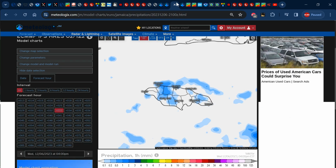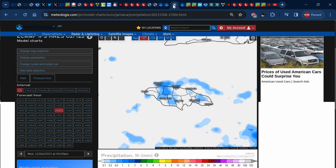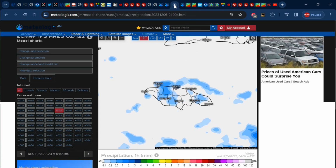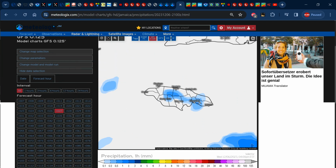Taking a look at the forecast some hours later, this map from the Euro and the GFS is valid for about 4 p.m. Jamaica time. And we do see the blues across sections of some eastern, central and western parishes, as well as northern parishes on the Euro model. The Euro is a bit more robust with where the rainfall is expected, but the GFS is a bit conservative, showing more of that rainfall across sections of western St. Thomas, sections of Kingston and St. Andrew, St. Catherine, inland areas of some central parishes. So southern Trelawney, southwest St. Ann, northern Manchester, northern Clarendon. So we'll see exactly what unfolds.